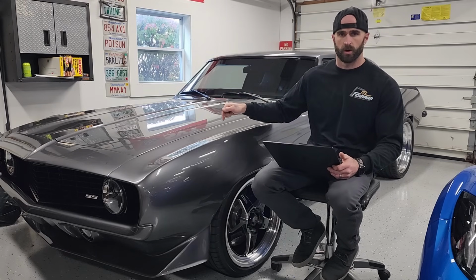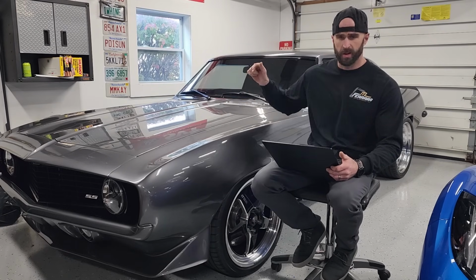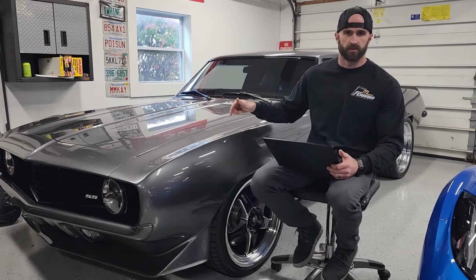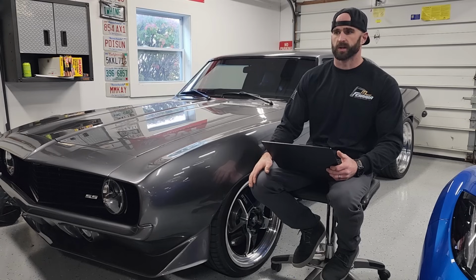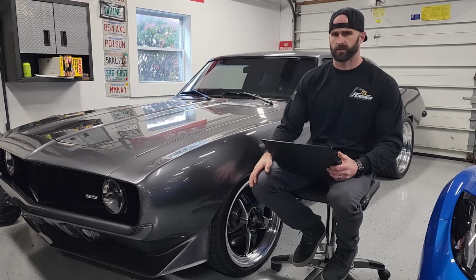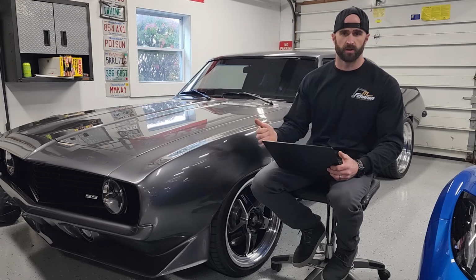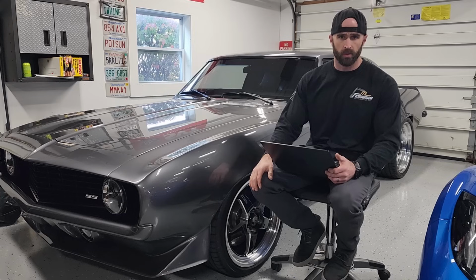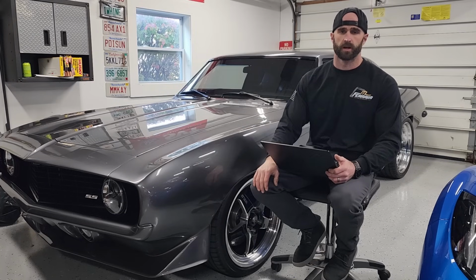What did I pay for this car in January of 2022? Paid $40,000 for this car. I actually remember I had this saved in my Facebook Marketplace favorites. The guy was asking $50,000 or $55,000, which I thought was a great deal for the car. It had the RideTech suspension already, full restoration, obviously, nice TMI interior, Dakota Digital gauges, just a whole bunch of nice parts for a fully restored '69 Camaro.